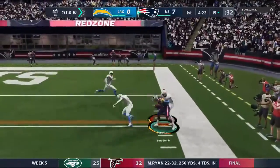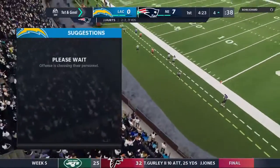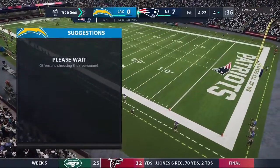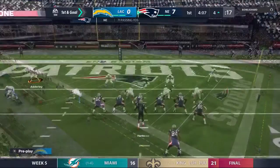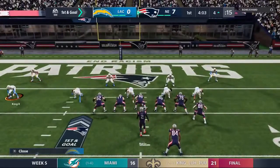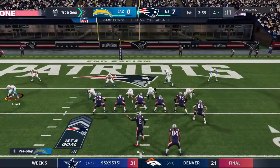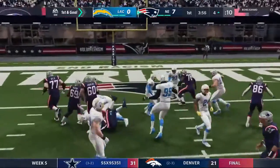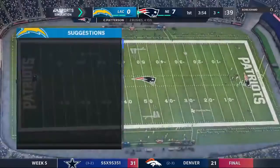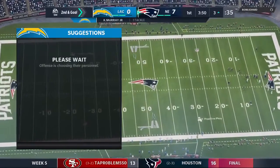Hurts sets up to throw it. He'll get this complete to his running back, Bowden. And he's down inside the 5 at the 4 before he's out of bounds. It's a good gain of 11. Sets him up 1st and goal at the 4-yard line. A shotgun handoff to Patterson. And he will push his way forward down to about the 3-yard line. Only a yard that time.